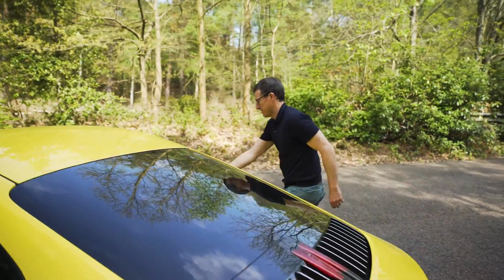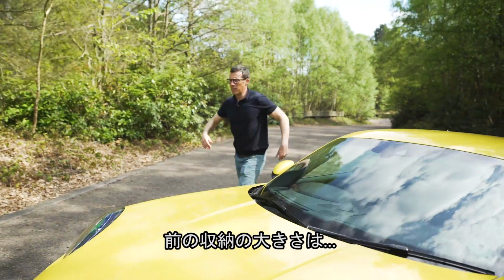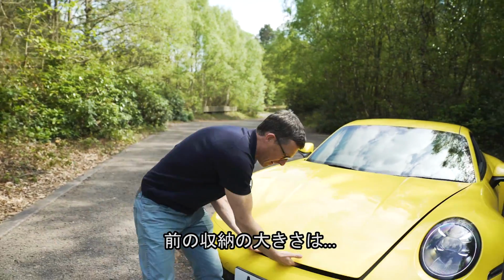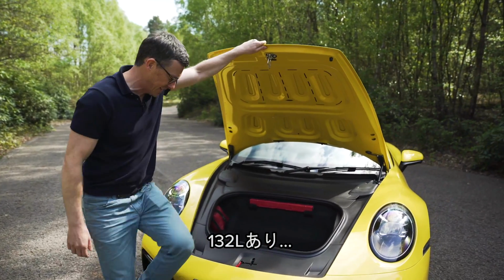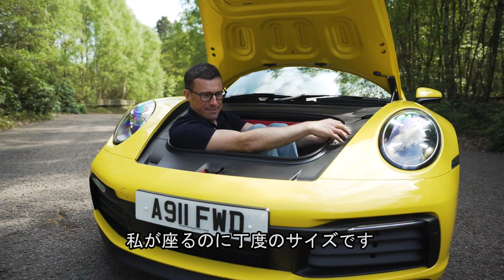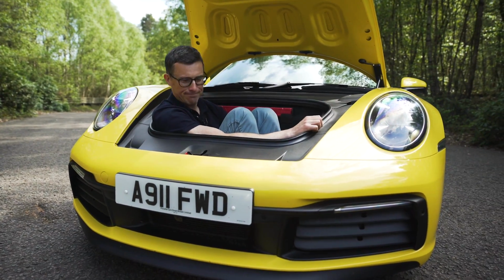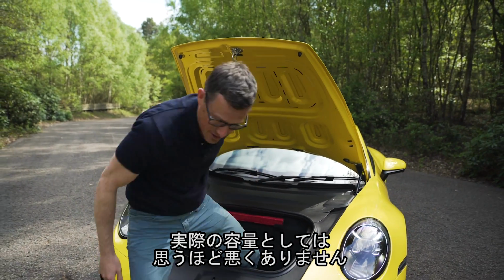They're at the front, so you have to pop it using that switch there, and then you're greeted by a capacity of 132 litres, which is just about enough for me to sit in, like that, really. Yeah. Actually, if you want to see how much you can fit in this car, well, it's not actually as bad as you may think.